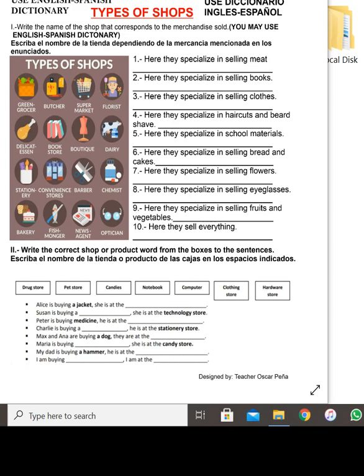Okay, remember, just a quick reminder that you can always use a dictionary for English and Spanish, or any translation tool that you can find online. All right. Okay, so moving on to the exercise. It says number one, write the name of the shop that corresponds to the merchandise sold. Okay, and there's a quick reminder telling you that you may use the English-Spanish dictionary. Okay, and then I included an explanation, an instruction in Spanish. Okay, it's the same as the one in English.